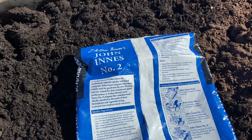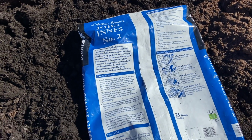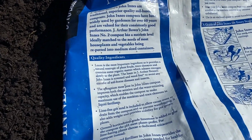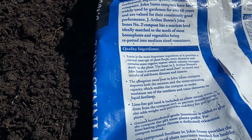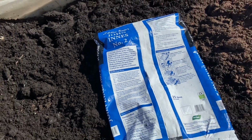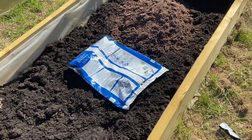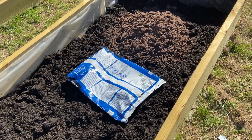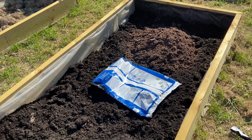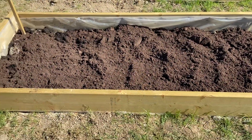So there are 3 variations of John Innes: 1, 2, and 3. Number 2, as you would imply, is the middle kind of ground. As it says here, it's got the ideal nutritional value for houseplants and vegetables. And that, working in conjunction with our compost, should give us the best combination to work from. So I'm going to continue going with that, and we'll keep you updated. That's the John Innes number 2 layer in.